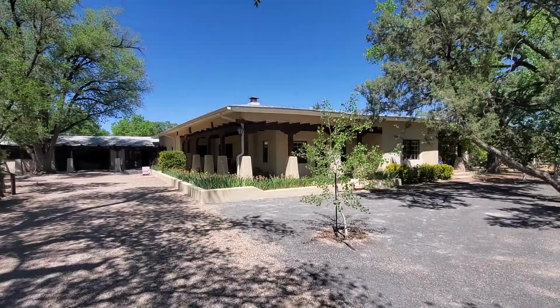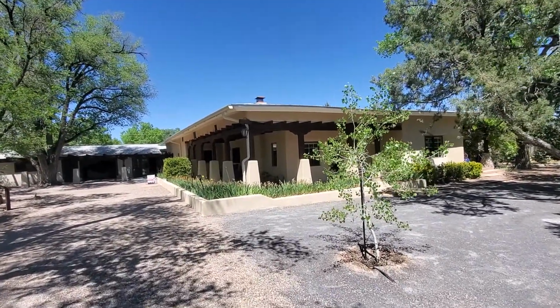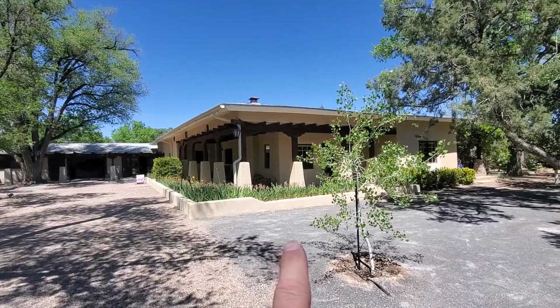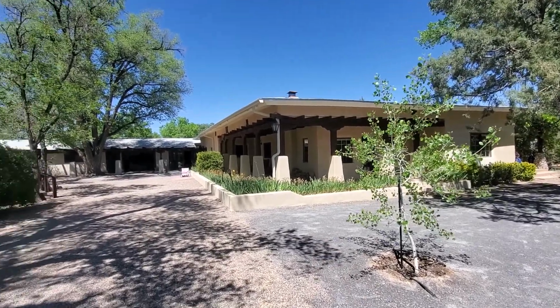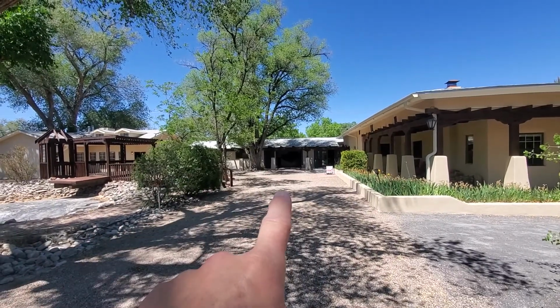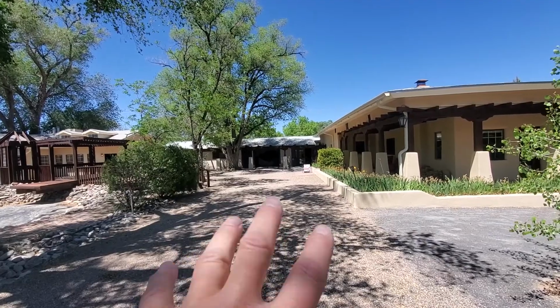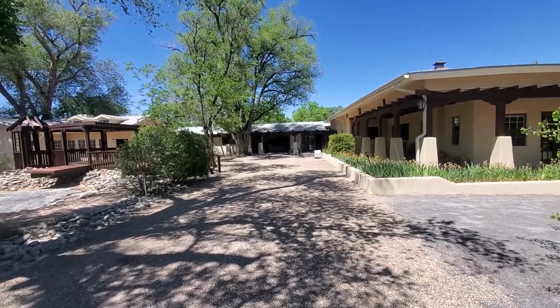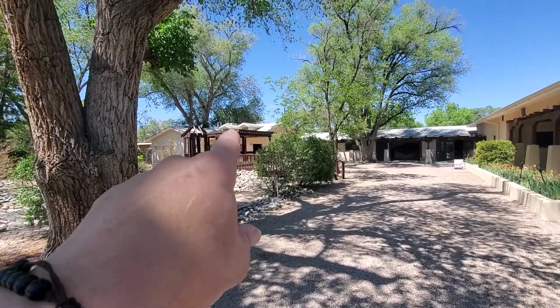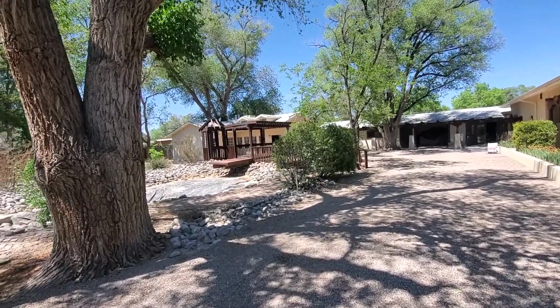Let me zoom you out a little bit. The roof on the main house is about 2 years old. The AC on the main house is about 2 years old, and it is a heat pump style AC. You've got a connecting building here that right now has one garage space in it. It's currently being used as storage. It could be additional bedrooms, bathrooms. And then over there is the casita, which is 2 bedrooms, 2 baths with a full kitchen.